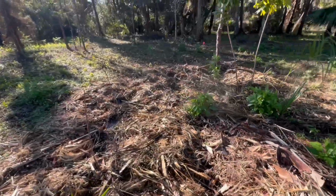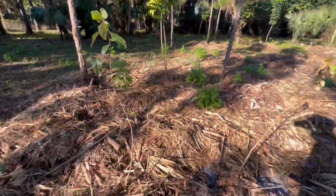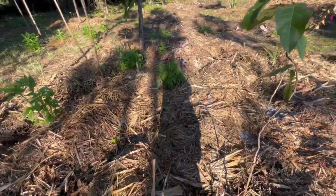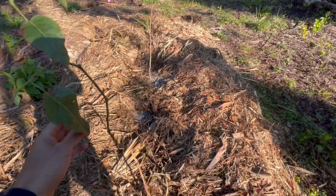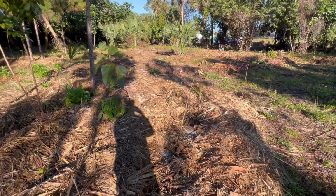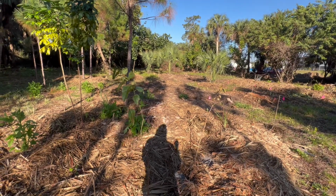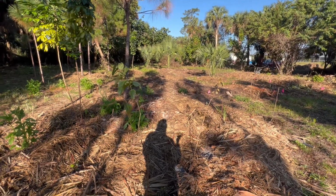I'm going to go ahead and show what we're doing now. In these mulch rows, we're putting in, to try to get a head start on the season, very, very rustic, very resilient plants that don't require immediate watering.